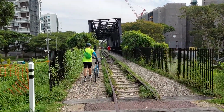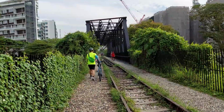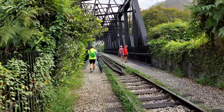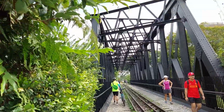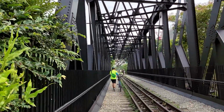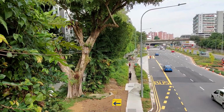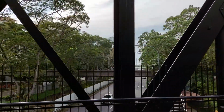So some of these bridges are maintained by probably National Parks. Yep, the railway track goes through it, gives you a look and feel of this metallic structure, which you don't find much of nowadays. A lot of them are mostly dismantled or gone, or crumbling down. Hopefully they can repair it, maintain it. So this bridge crosses the main road. I think it's Bukit Timah Road.